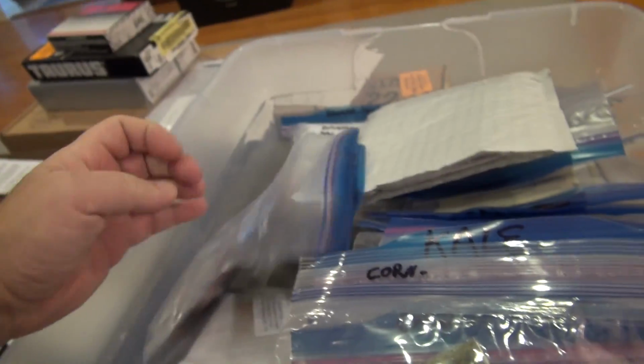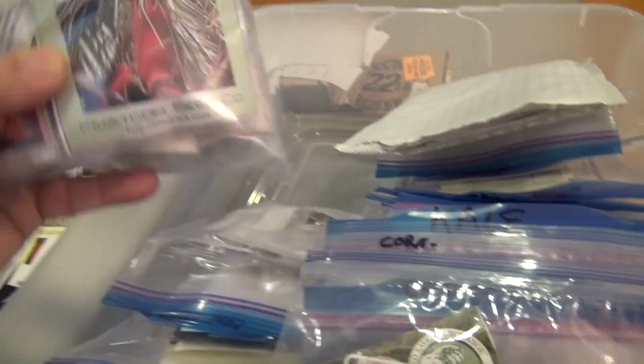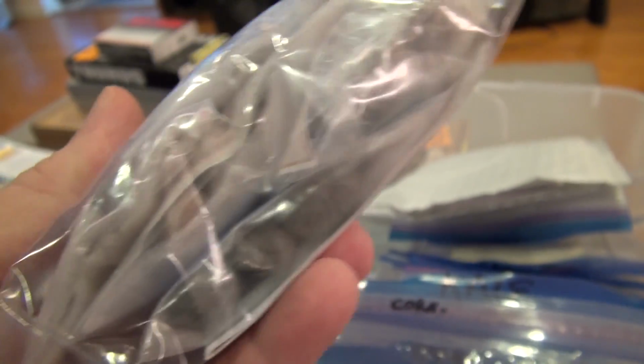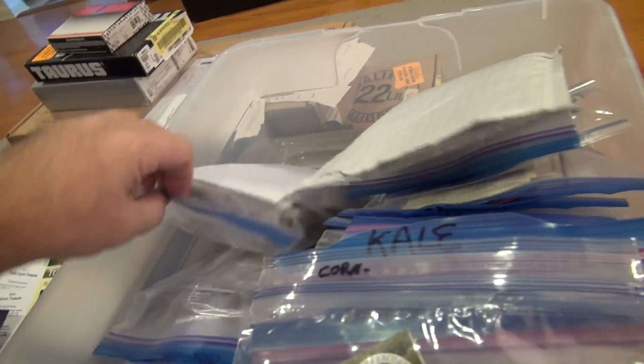I don't know how viable most of these seeds are now. They're probably, most of them aren't that viable. Tree seeds don't last forever. They're not like vegetable seeds. And then, of course, I had my banana and palm collection, which is literally, I'd say there's probably about 40 or so varieties in here. These don't last long, so these are probably mostly garbage, believe it or not.